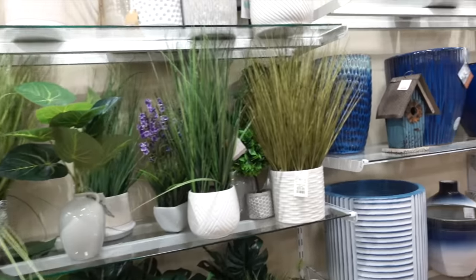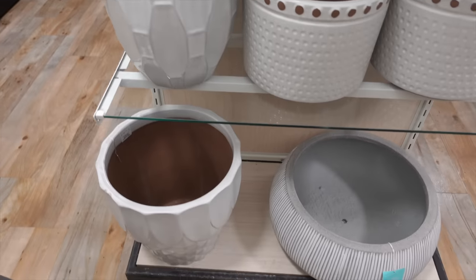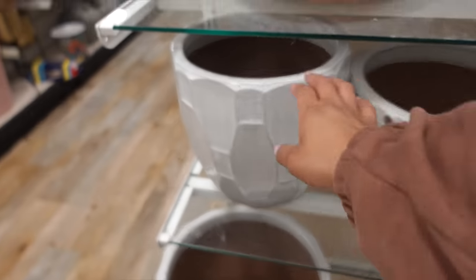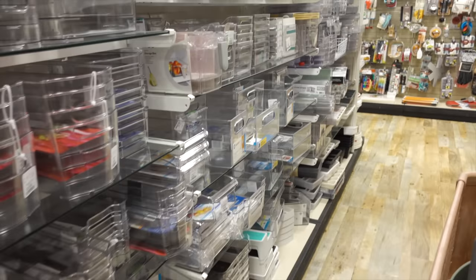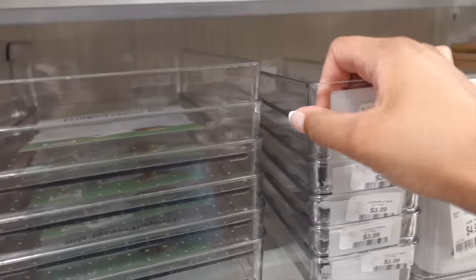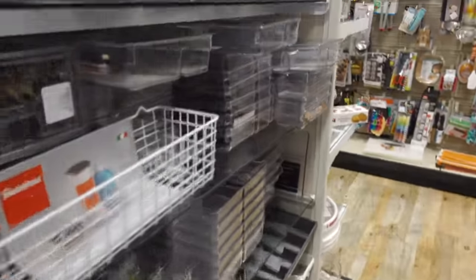I don't know. We can keep looking, I guess. We have a ton of planters. These ones too. I really like this one. Alright, so I'm in this aisle with all of the little acrylic bins, and I need something to help with storage in my bathroom. This might work, honestly. Let's see. We have a lot of options.